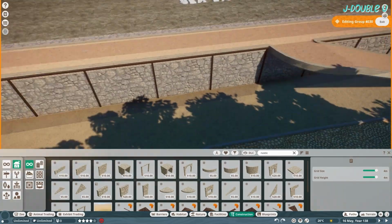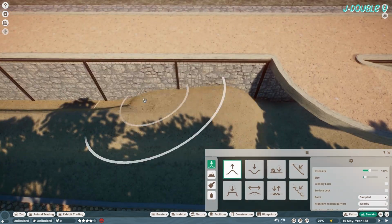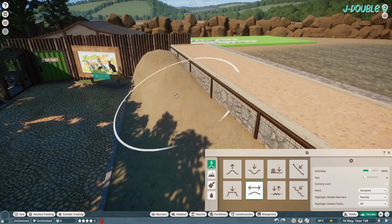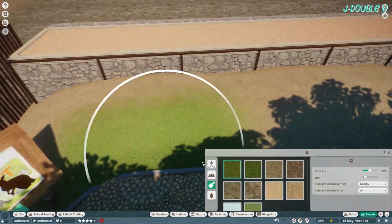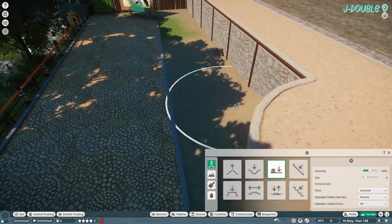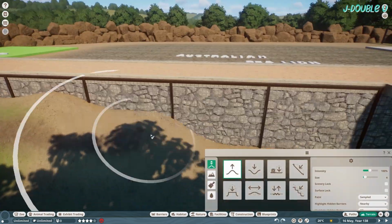But yeah, this habitat was really complicated for a couple of reasons. Number one, it's so big. Number two, there's underwater viewing. Number three, Planet Zoo, despite its many, many wonderful features, is not the easiest game to build in when it comes to curves and things lining up properly. I find it quite difficult. It's a lot of fine tuning and tweaking and stuff like that.